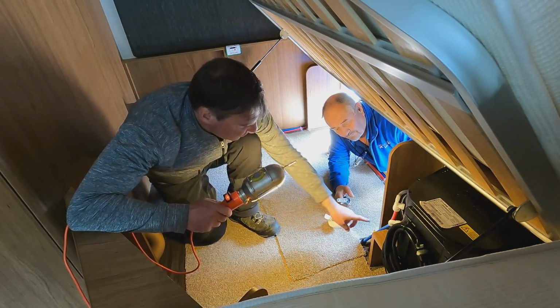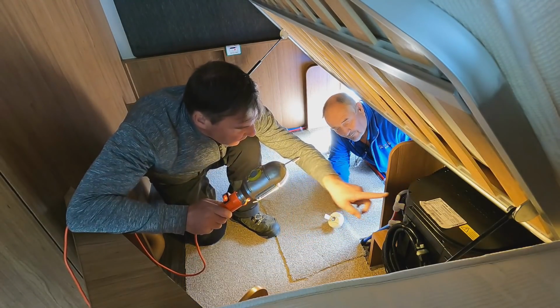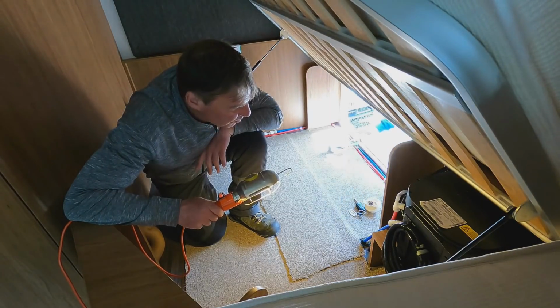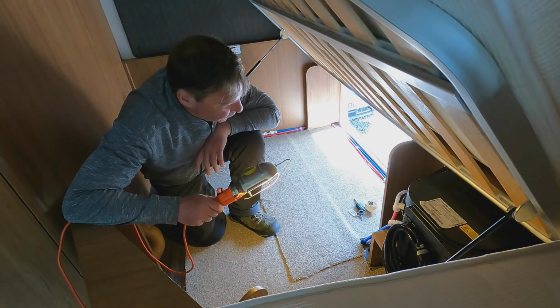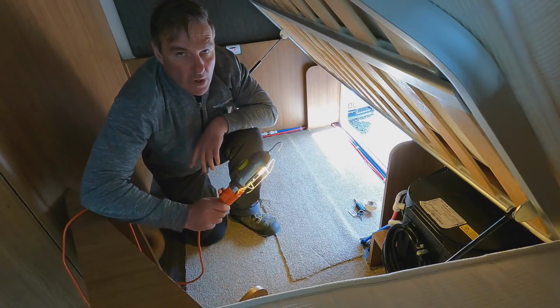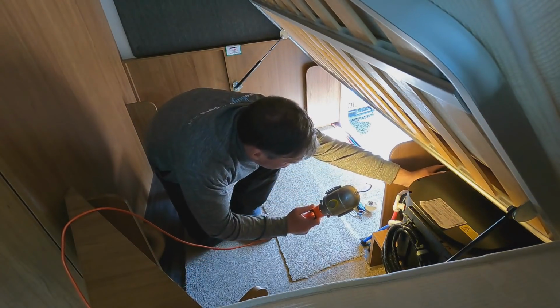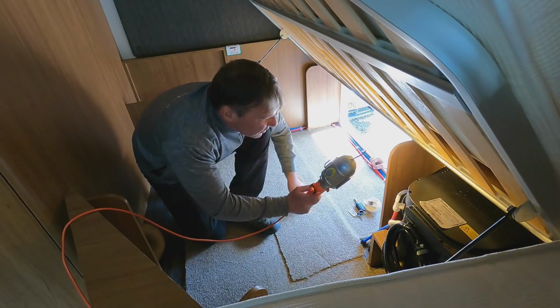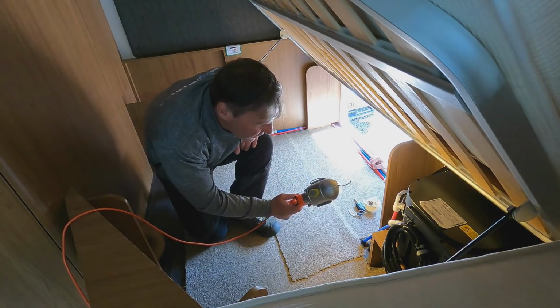Knocking the drain off this yellow lever here, Kev. Yep. Drain off the trimmer. So let's get some water in the van, eh? Okay. So we're just checking the pipe. She's going in.